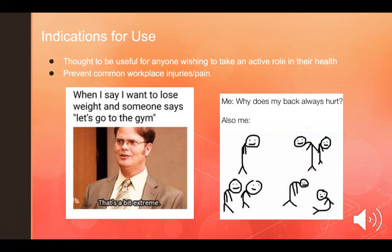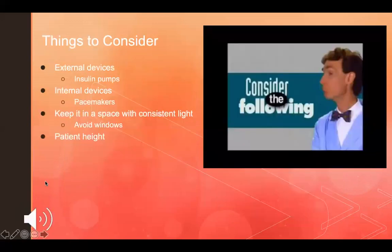But a lot of it is preventable. So Spiro Health is working with a lot of large companies that have a wellness program or want to have a wellness program and want to prevent the work-related pain and injuries and have a need for that. So some things to consider.